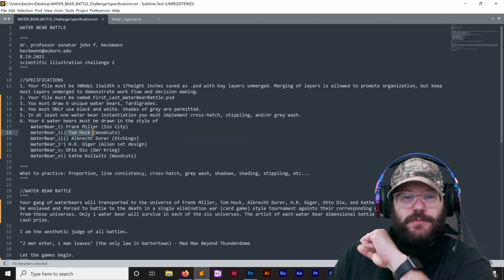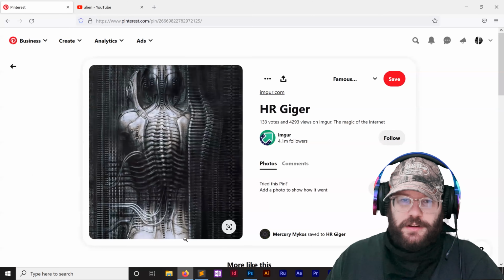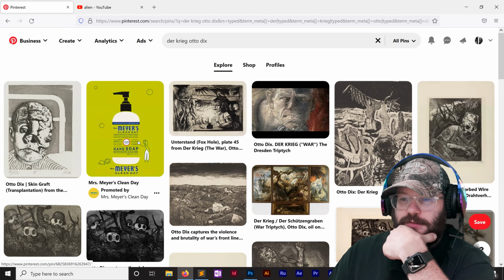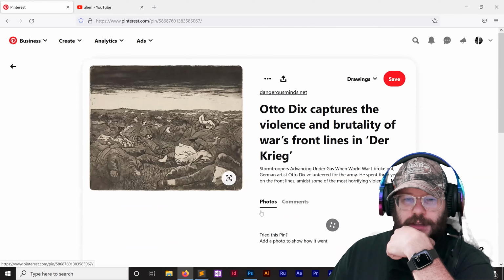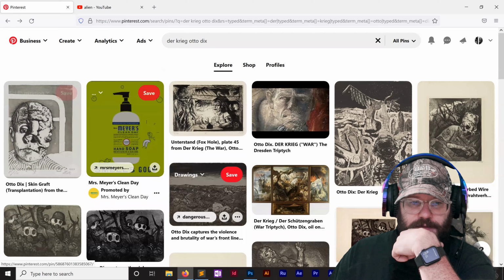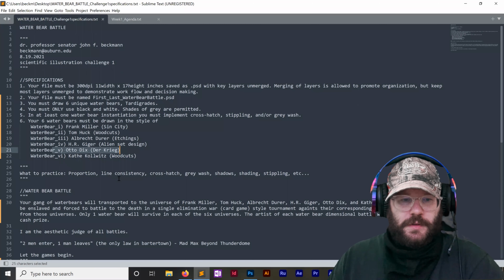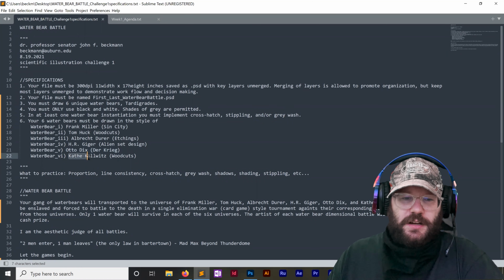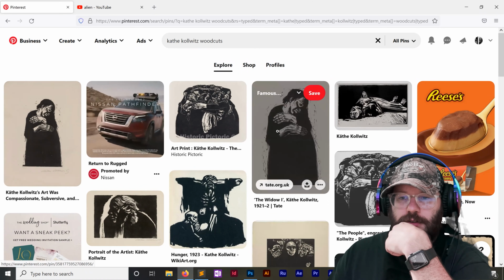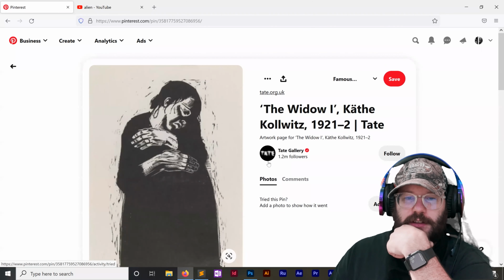Okay, water bear 5 must come from the universe of Otto Dix, and specifically Dix's etching print series Der Krieg. Okay, these are examples of etchings from Otto Dix's Der Krieg. So there's going to be lots of gray wash in here. Now these are intaglio, but you can see lots of gray wash style techniques, sharp lines. This is one of Dix's most famous from this series. Okay, so water bear 5 must come from Der Krieg universe. And water bear 6 comes from the universe of Kathy Kollwitz's woodcuts. So Kathy Kollwitz is a German expressionist from the same period as Otto Dix, actually. These are examples of style of Kathy Kollwitz.